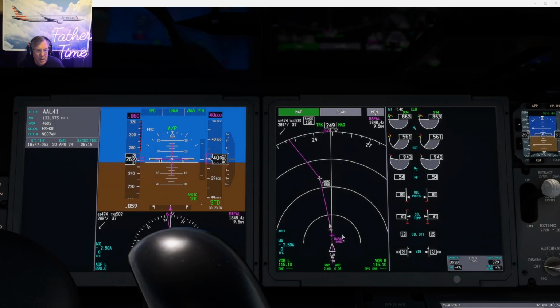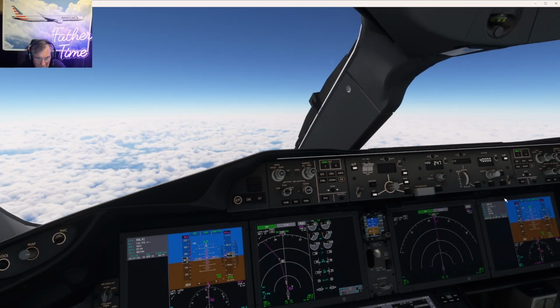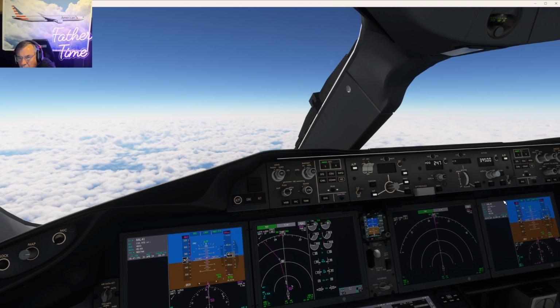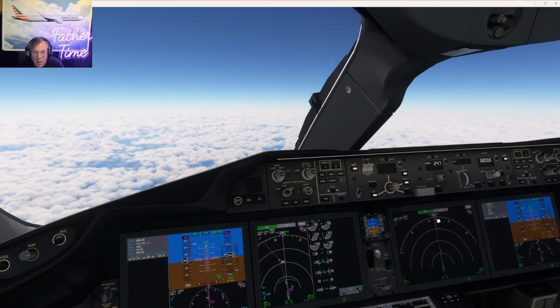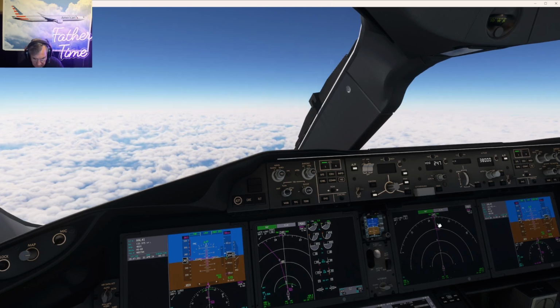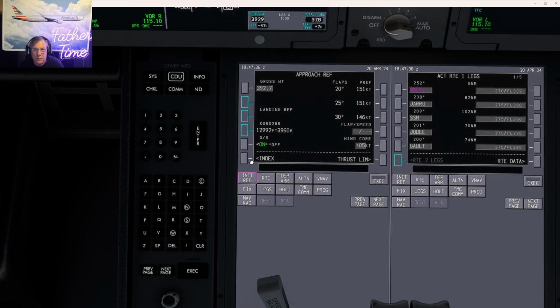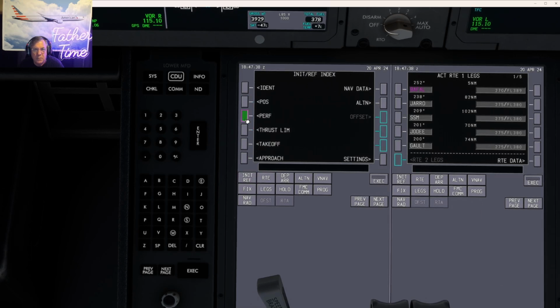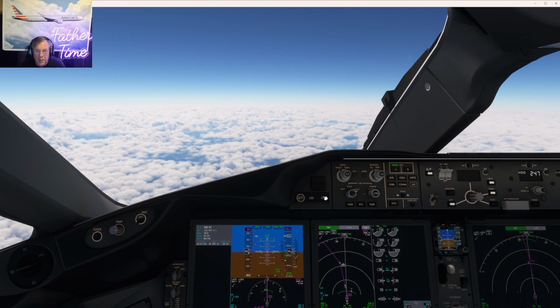American 41, descend to flight level 380. 37 Bravo, are you back? I share 37 Bravo, we did call that we're back, yes. Okay, thank you. Call Toronto 121.22 now, bye-bye. 121.22, 37 Bravo, have a good day. Itaro 735, Toronto now, 121.22, bye-bye. 121.22, Tower 735, see ya, bye.